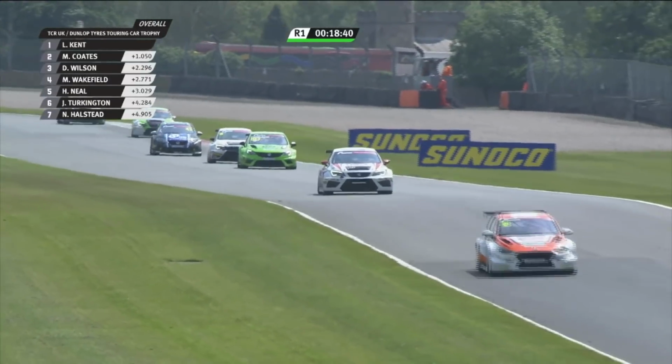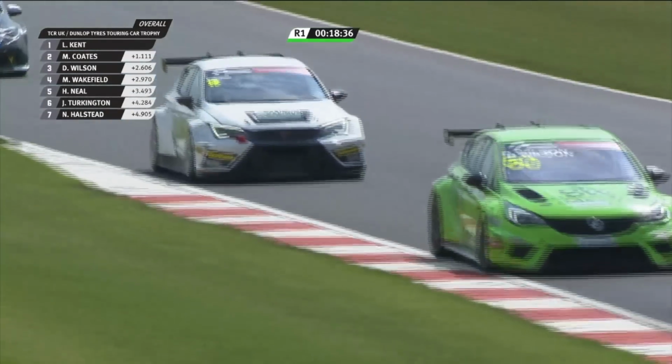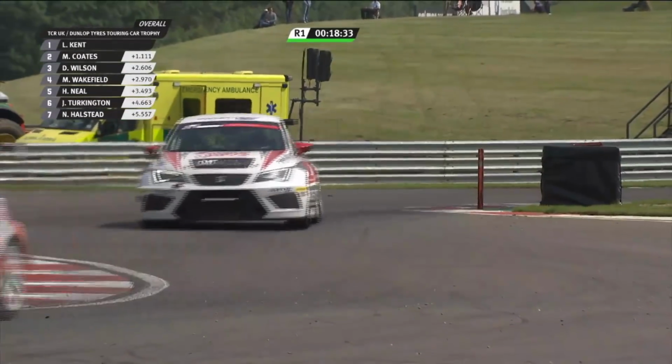But sit there in 5th position, try and stay with him, and possibly try and bide his time a little bit, not for too long, try and stay with Mark Wakefield, try and make some progress up through the order, and try and do so.